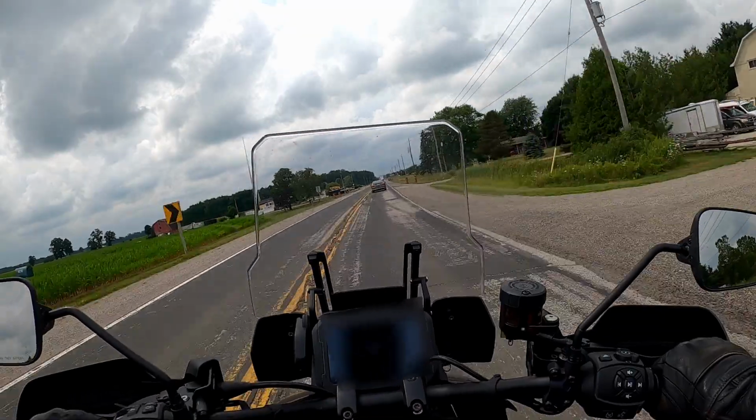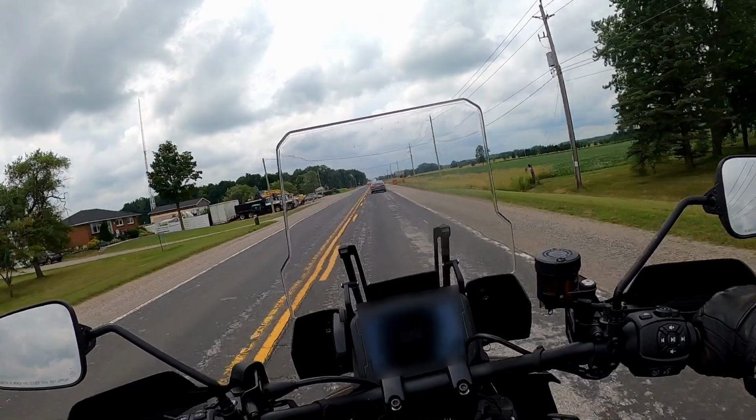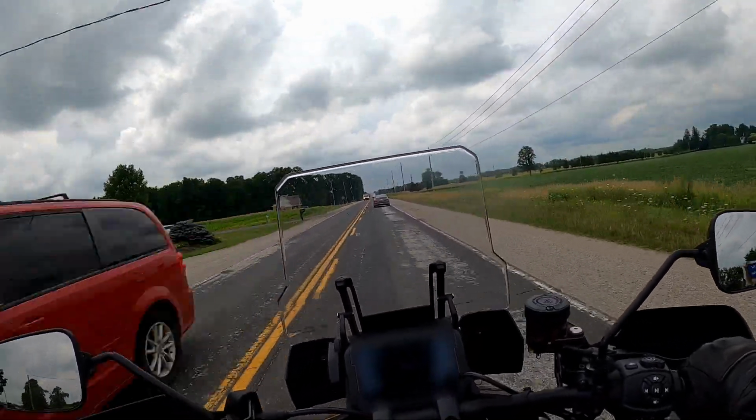The bike is nice and smooth and nimble, so I took it through a few curves earlier, and yeah, it handles them just beautifully.